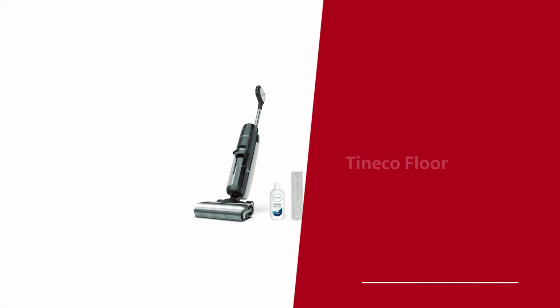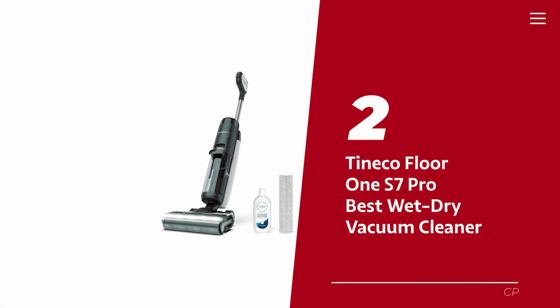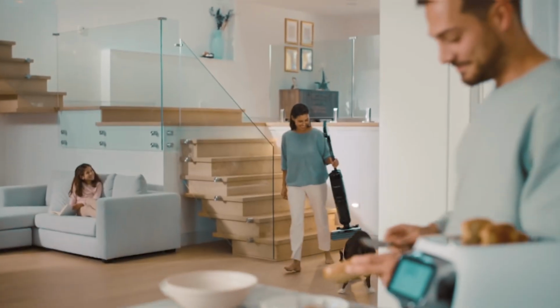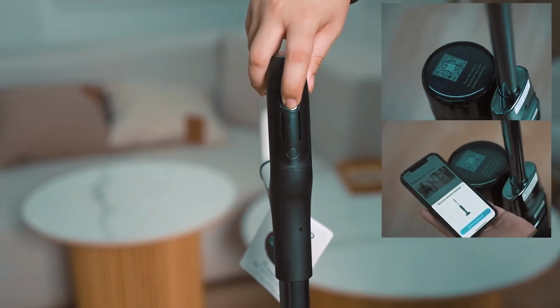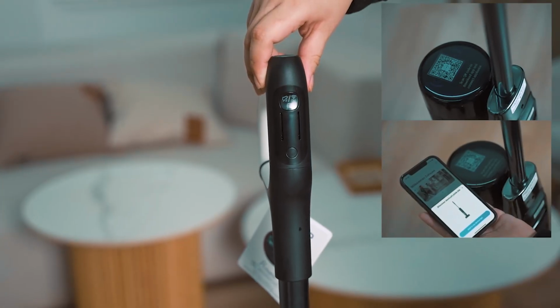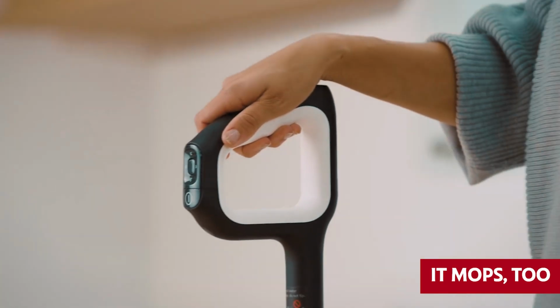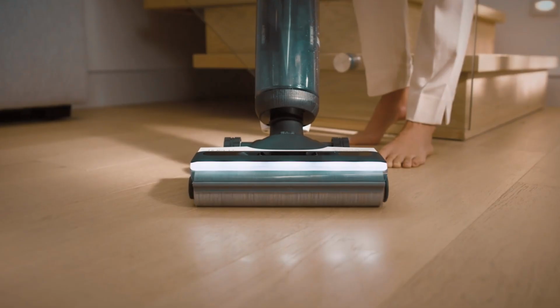Number 2. Tineco Floor 1S7 Pro, our pick for best wet-dry vacuum cleaner. If you've ever felt the pain of dragging out your vacuum only to realize you've also got a mop party to throw, your woes are about to be washed away. Enter the Tineco Floor 1S7 Pro, the superhero of household cleaning. This bad boy doesn't just vacuum, it mops too, all while making you feel like a cleaning pro.